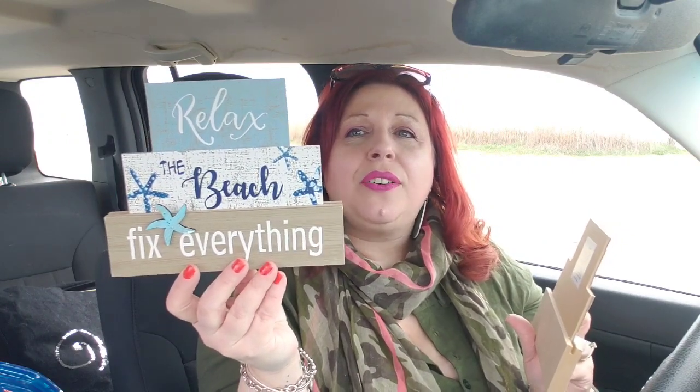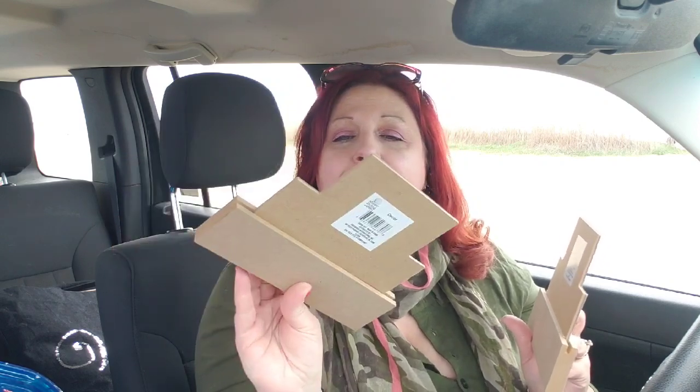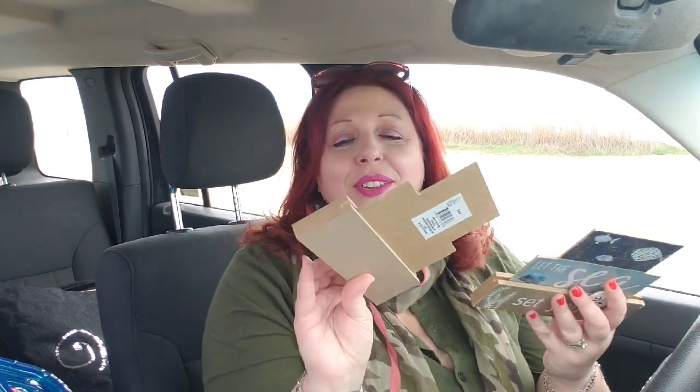Because on one side it says, relax, the beach, fix everything. It doesn't say fixes, it says fix. So it's kind of amusing that it says that. Relax, the beach, fix everything. It's sort of like, I don't know, what movie is that where, relax, the beach, fix everything? What am I thinking of? Oh, Frankenstein. You know how Frankenstein doesn't speak like that. He's like, fix everything, master say. Yeah, so like that.